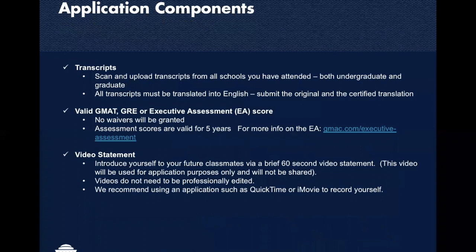So undergraduate and graduate degrees, even if you've taken courses that you received a grade for that were not towards a degree, but you feel could be relevant to an MBA experience. So for instance, some people take programming courses, or they've taken an economics class or a finance class, accounting class, whatever it is, anything related to the MBA curriculum we would like to see.